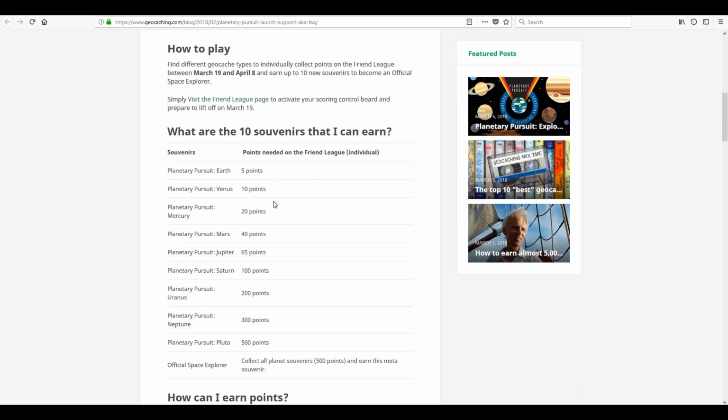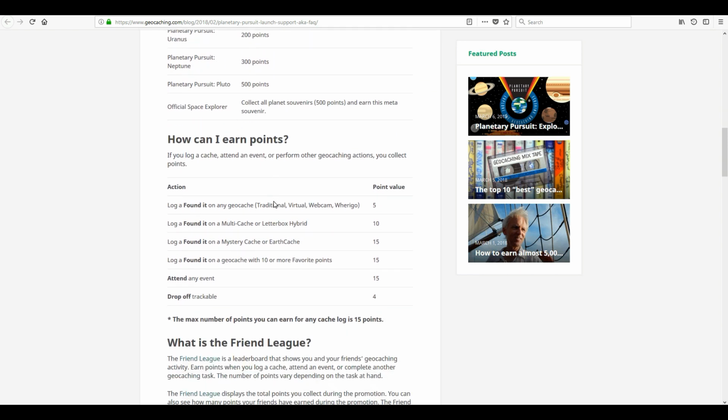If you scroll down, you can see how many points gets you what. So anytime you log a geocache, you get 5 points. If that geocache happens to be a multi-cache or letterbox, you get 10 points. Finding a mystery cache or earth cache scores you 15. Finding a geocache with 10 or more favorites is another 15 points. Attending events is 15, and dropping off a trackable is 4.